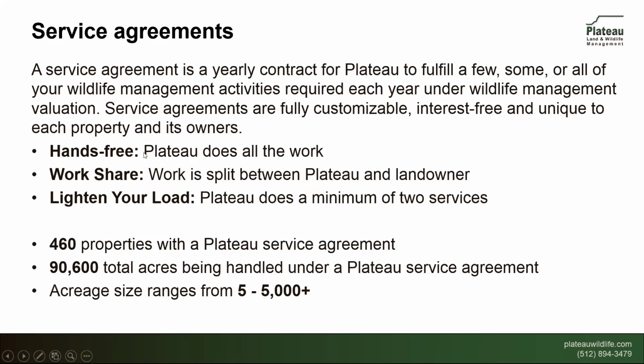So a little bit more on the service agreements. Like I said, we can help you as much or as little as you like. We could do a hands-free option, where we go out and do 3 or 4 activities for you, and we do your annual report. You'll know that everything's taken care of. You don't have to worry about the stuff whatsoever. We're going to document it all and submit it all to the county. It's done. There's the work share, work split between Plateau and yourself. So maybe you can get out there and do some of these activities, and some of them you don't have time to do.